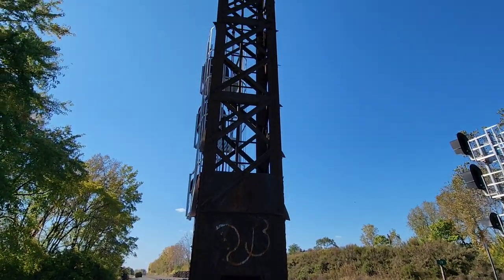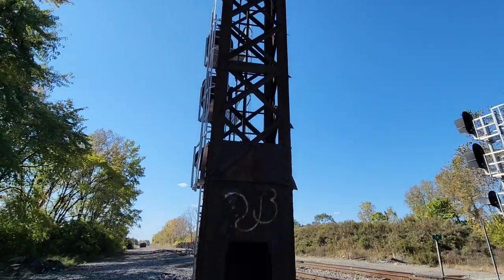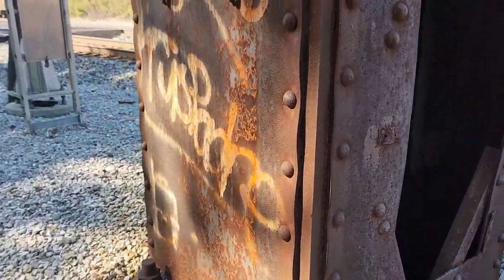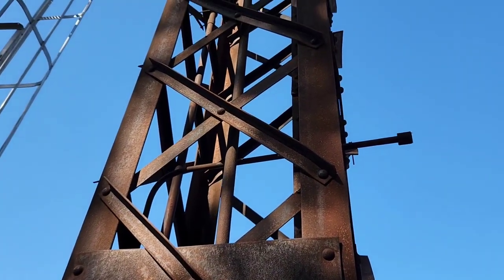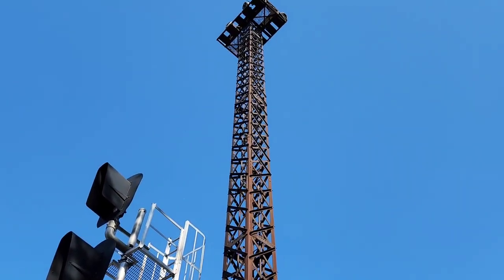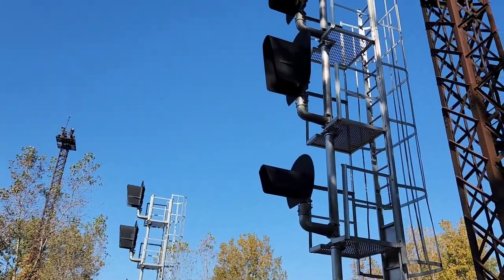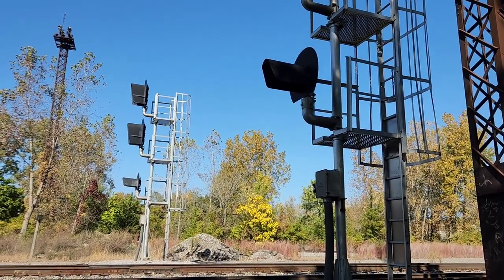I love the old steelwork from back in the day. It's pretty cool stuff. Rivets. So we do have a train coming, so this is a nice spot to catch one. You know, I keep showing these old light towers. They're just so cool. Next to the new signaling, totally different construction work.